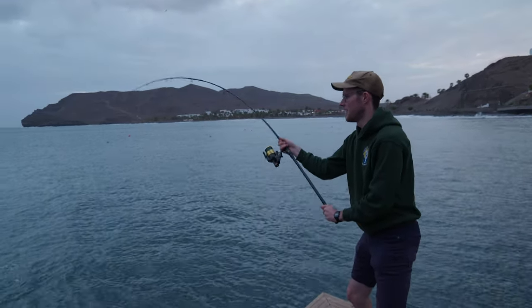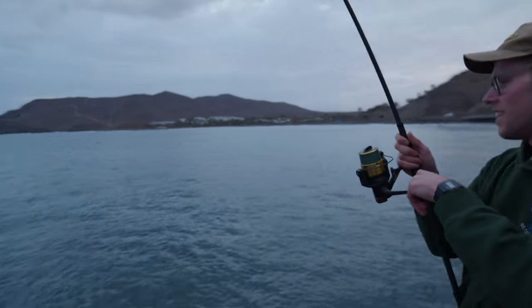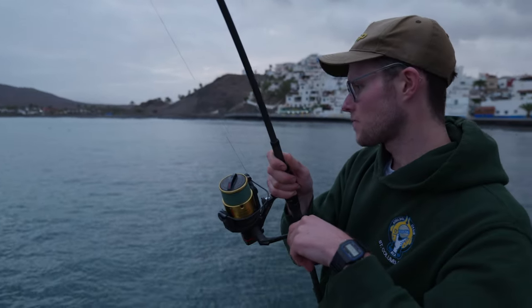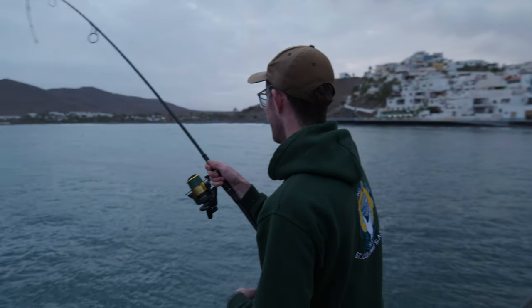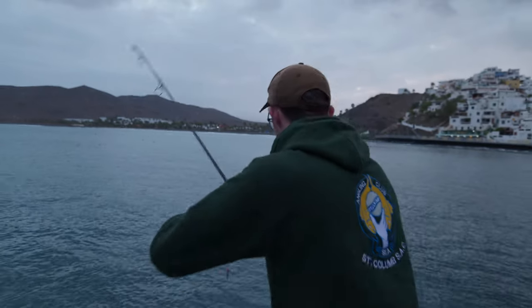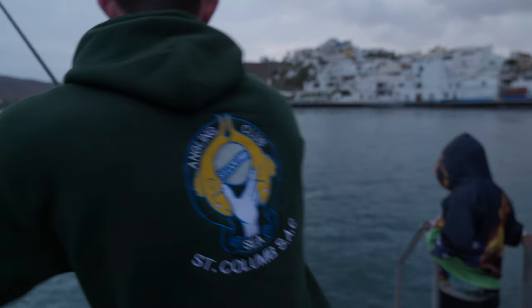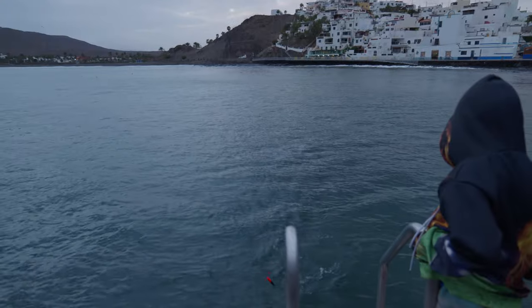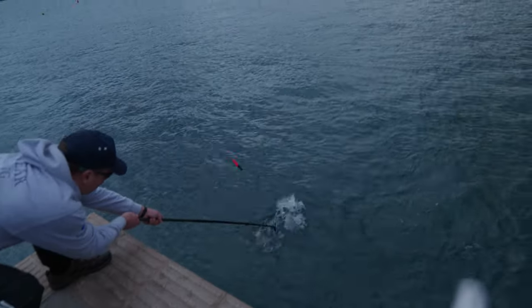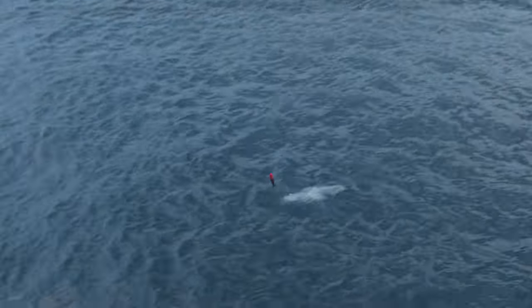Get them everywhere, don't you? Stu, is this a unit? It's a f***ing unit. I've been wanting one for 3 trips. He's going to be hard to net till he's tired. He's full of beans, isn't he? Well, that's a decent fish, man. Oh, it's not the right size net.